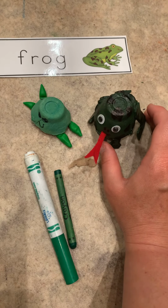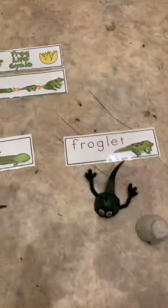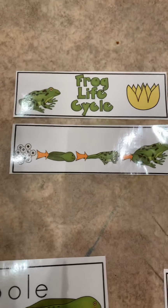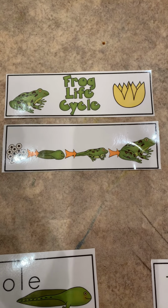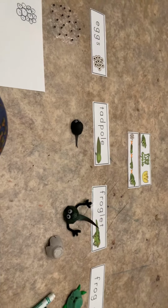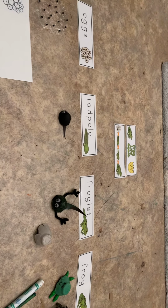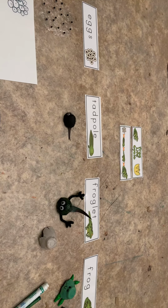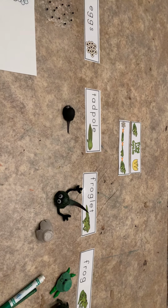I think it would be really fun if I could see you make the 4 stages of the frog life cycle. Egg, tadpole, froglet, frog. So if you do have time and you want to do the art project, send Mrs. Barrett and I a picture of your eggs, tadpole, froglets, and or frogs on Class Dojo so I can see.